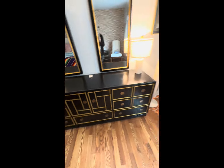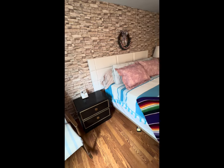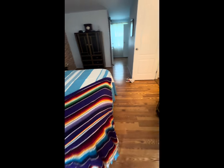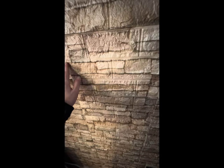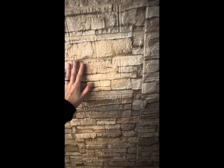I don't know how much more narrow you'd want this to be, but there is a lot of room in here. You would probably just consider putting the bed here. So the good news is that is a cheap fake rock wall, not an expensive fake rock wall. And so I believe it is like a random peel and stick tile. Oh gosh. Okay, yeah. We could have this. I will personally come over and help you take this off.